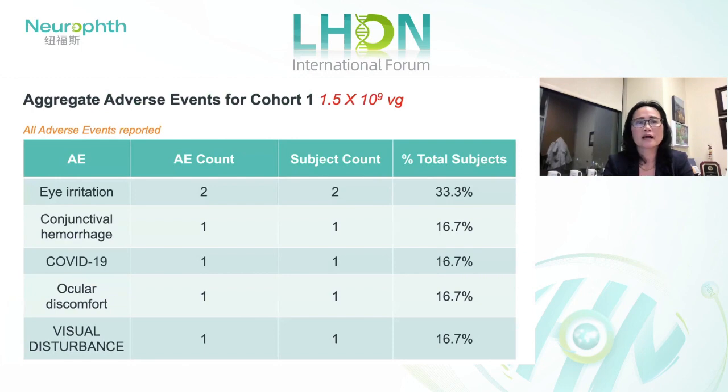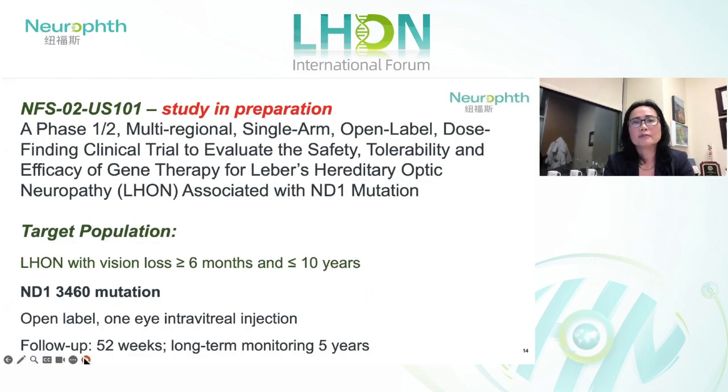I want to share one slide of the aggregate adverse events for cohort 1. These are all considered mild. 2 subjects had eye irritation. 1 had a small conjunctival hemorrhage. 1 had COVID, which is an unrelated but still reportable adverse event. 1 had ocular discomfort, and 1 had visual disturbance. So overall, based on the lack of significant issues and no dose limiting problems, we recommended to proceed with cohort 2 at a high dose.